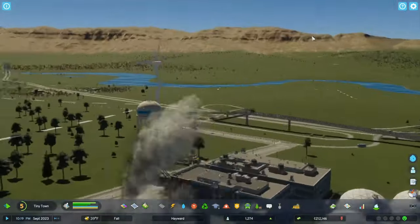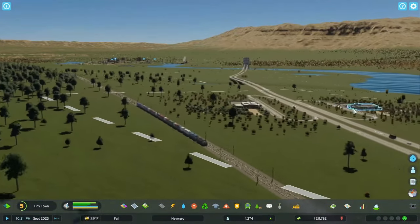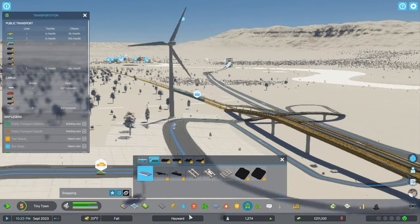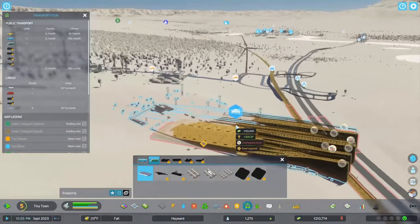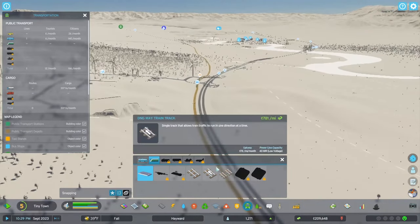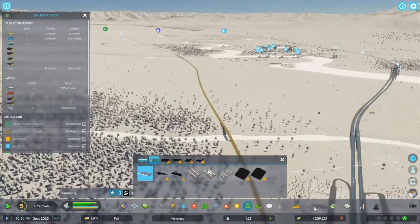Figure out what needs to be done to fight the pollution. Okay, let's work on a train. Train yard. Oh, big baby. I just want a cargo terminal. I don't want a whole freaking... That's huge. Need that big of a terminal. Not yet, at least. If ever.